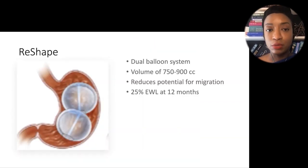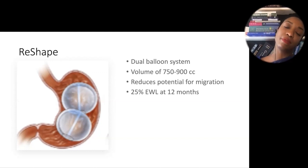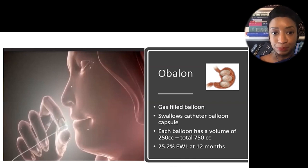The reshaped balloon is a balloon that has two different balloons, and the idea was that it would reduce migration, which was a problem years ago. But the idea was that it would cause less symptoms in patients.